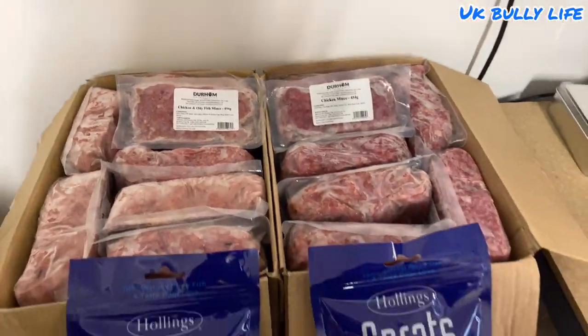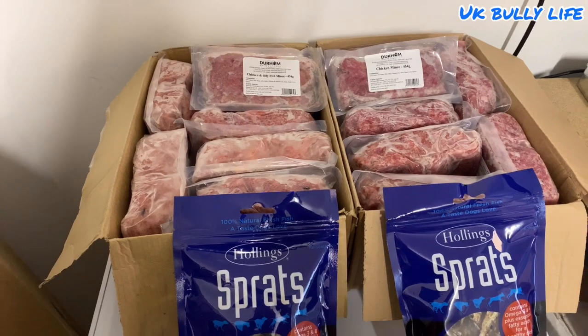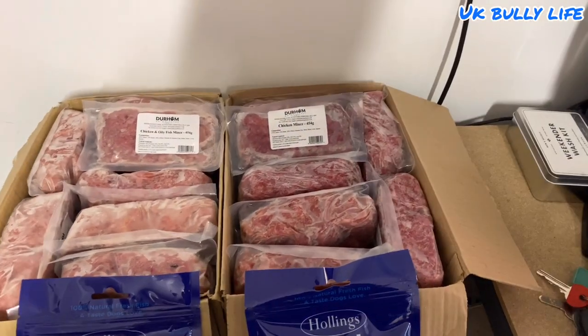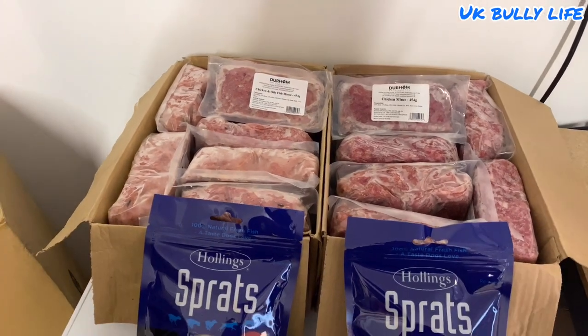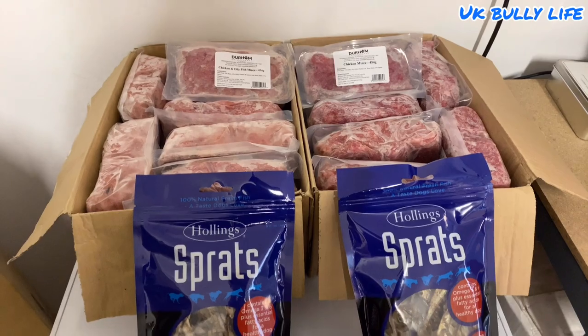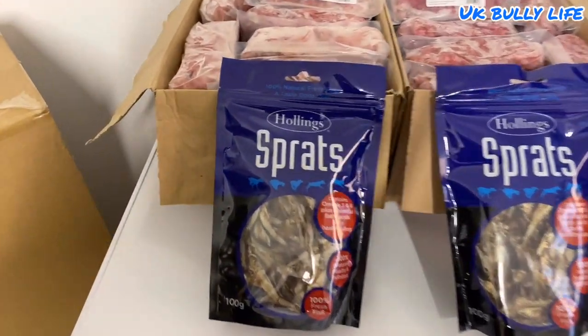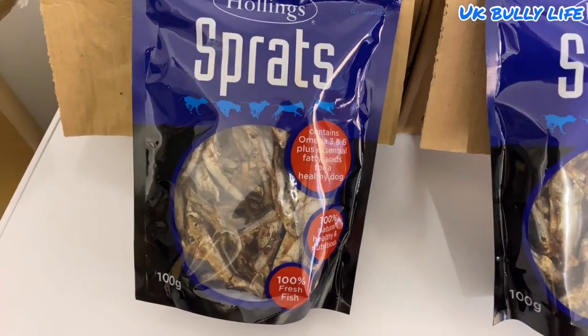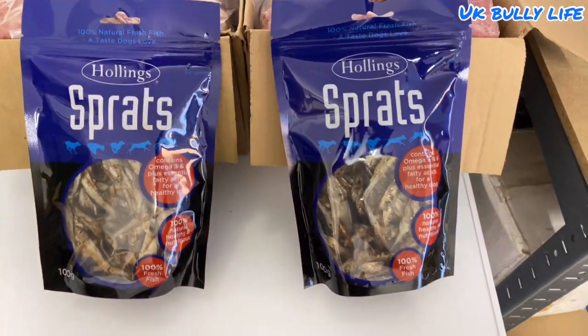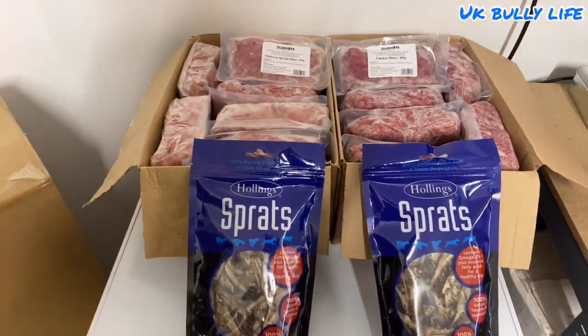Just chicken to start off with, as per the breeder's recommendation, and then slowly integrate different meats as Blu gets a little bit older. Sprats, dried fish, and that's going to be used for treats. I'll do that for both going forward.